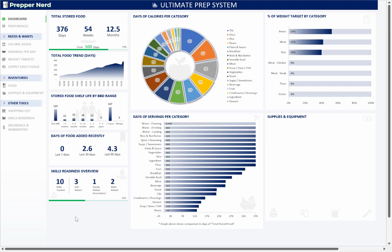So I just wanted to show you a brief overview of what we've put together so far. Again, this is a work in progress, but we've made a lot of progress and we're really excited to bring this to you. So here we have the dashboard, and for those that are familiar with the online system, a lot of these visualizations will look very familiar.